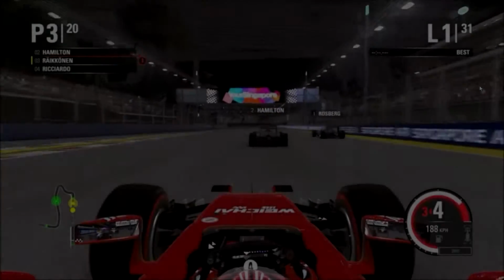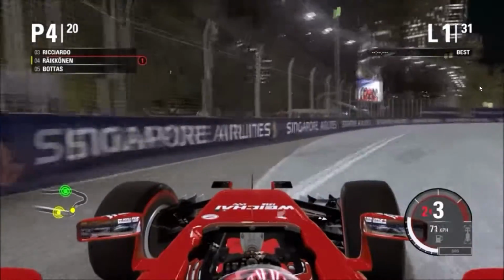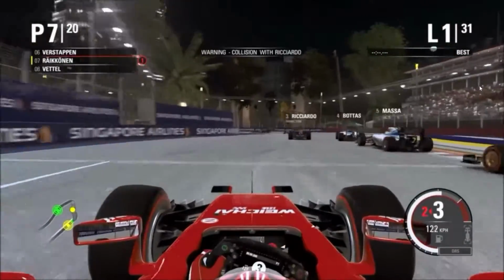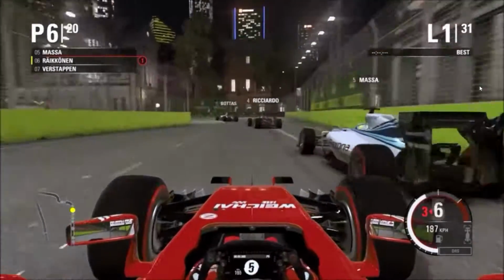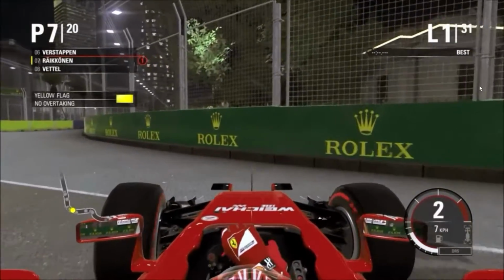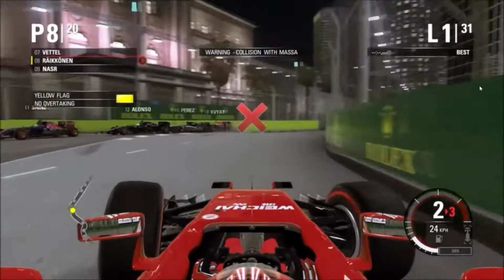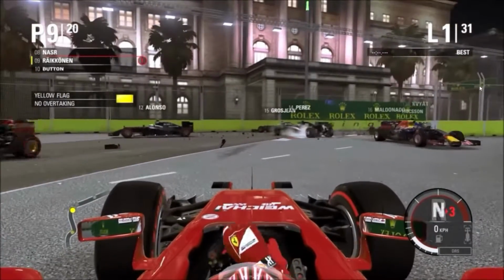Pretty decent start. We stay in 10th position there. Daniel Ricciardo tries to get around our outside as he bumped us, crossing into our front right tire, and we're going to lose position to Ricciardo. Now through this corner, down the inside of Felipe Massa, we have contact and we lost it, we clearly lost it. There's a yellow flag, and what has happened there?